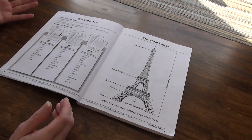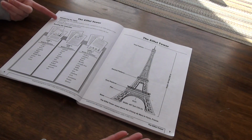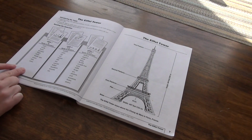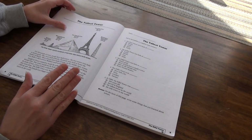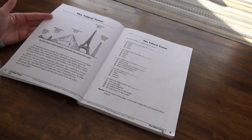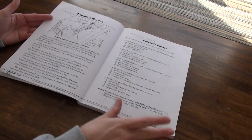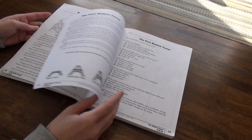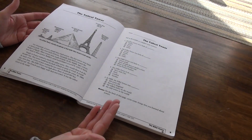So here is the first one. It introduces the topics, and it says to reproduce this page so that every single student can have one. And then these are the words that are going to be introduced on level 1, level 2, and level 3. With each topic, for instance, here we are talking about the Eiffel Tower. We have level 1, level 2, and level 3. Now, they are all talking about the Eiffel Tower, but they're also talking a little bit differently.